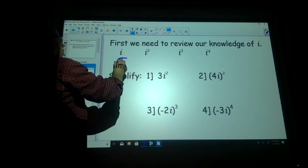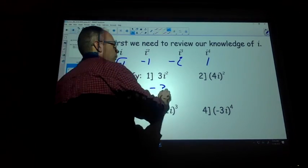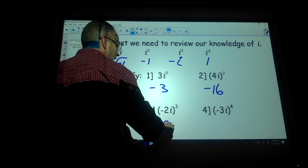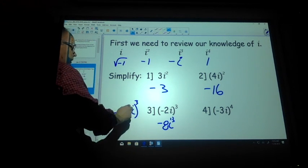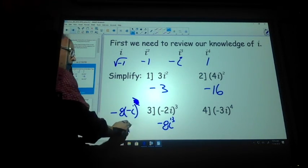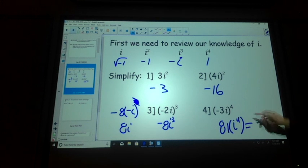We know that this is square root of negative 1. This is negative 1. This is square root of I, or negative I, and this is just 1. Agree? So I get negative 3 here, negative 16 here, negative 8i. And what is i to the 3rd, though? It's negative i, right? So I don't need that anymore. What is that going to give me? 8i. And then this one is 81i to the 4th. What is i to the 4th? Oh, it should be a negative 1. Sorry about that. So negative 81. Cool?